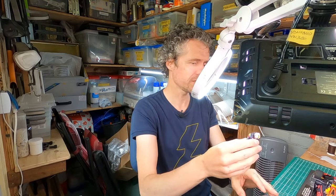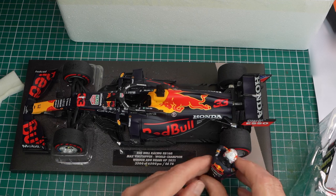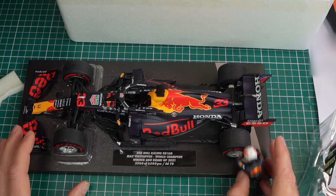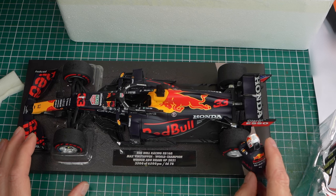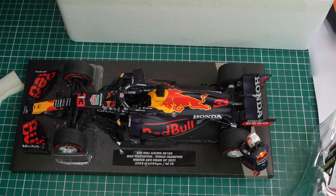Really, really good Minichamps. So it should be positioned well, like here, around the tire. The figure almost can't. It was like this, right? Something like this. Wow. That's great.